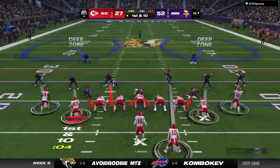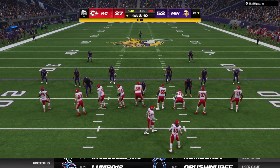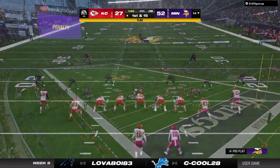KC offense out of the huddle, ready for their next drive. Well, this game, it has had no shortage of offense. They've been able to put up a decent amount of points on this side, Charles. They just have not been able to keep pace with the other offense they're going against here.